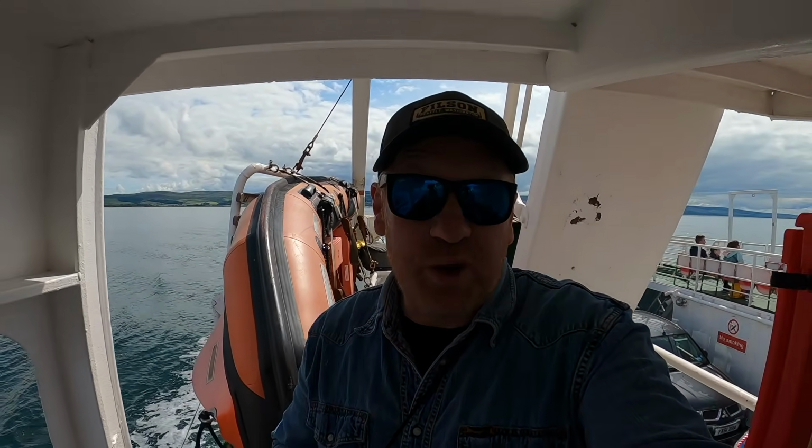Right, we've actually got a wee bit of a decision to make here. This is only an hourly service, and also they stop for lunch at 1 o'clock. So I'm thinking Gigha looks quite a small island. We might just set foot ashore and then jump straight back in the ferry and continue our journey south. We don't want to waste too much time.